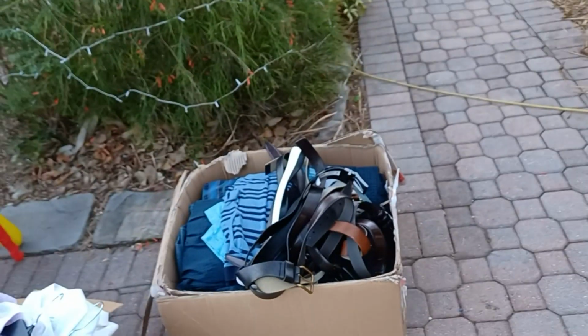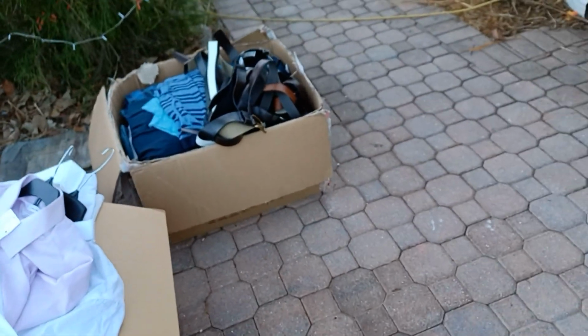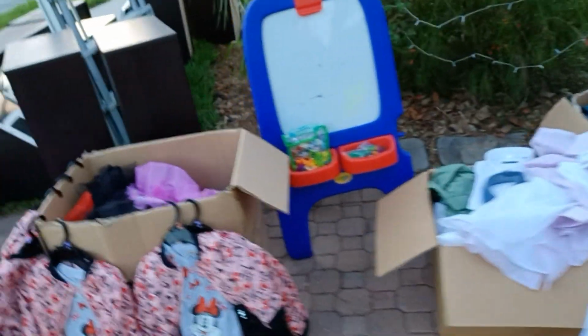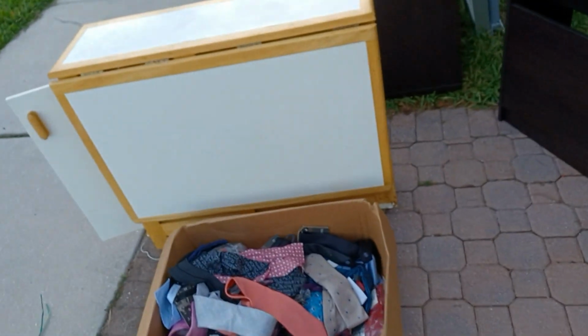Are you selling any lawnmowers? No, they're not. How much is your air compressor? The compressor. Oh, let me think about it. It's a great deal. It's about twice the size of the big one I have. Actually, it would do the fence really well. Let me think about it.